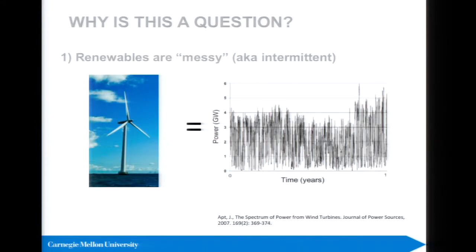There's a couple of really simple ways to explain this, and it becomes more complex, but these two things for today are a reasonable way to start. First of all, renewables are messy. They're very intermittent. We want, as consumers, a continuous source of power that comes on whenever we need it and goes off whenever we don't need it.